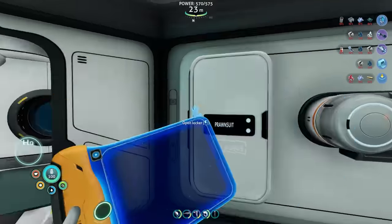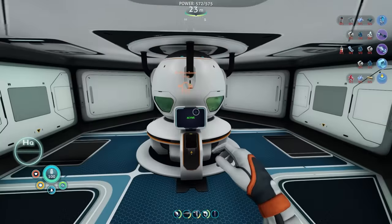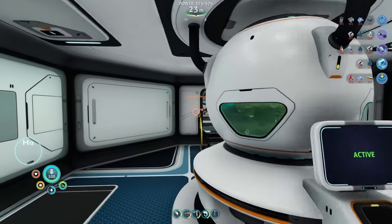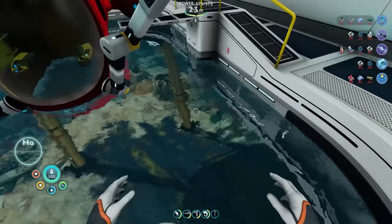All right, I got my water. Let me throw a few things here. How's my bioreactor doing? Bioreactor's doing good. I got a featherfish. I'm gonna throw you in there. I love this bioreactor, by the way. You can just keep piling fish up in here. It seems sustainable. Yeah, it does seem sustainable. Dr. Boom Boom's looking good.